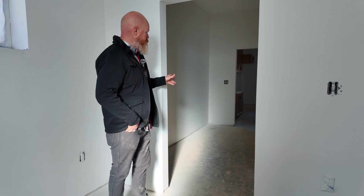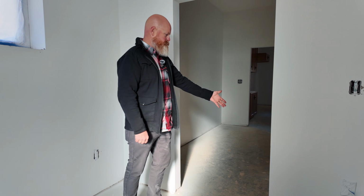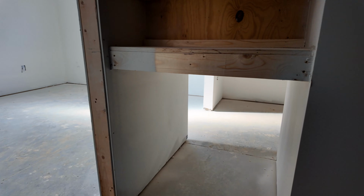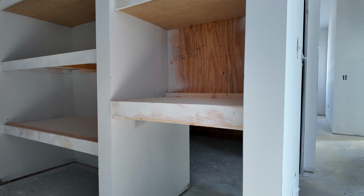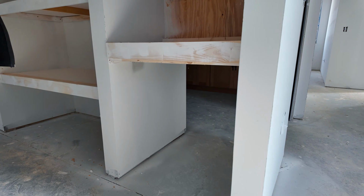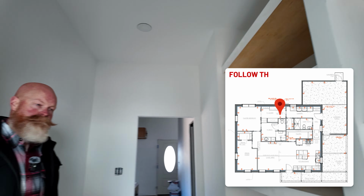As we enter the master closet, one feature I'd like to point out was an idea of the client down here below. She's got a pass-through feature. There'll be some cabinetry here. This will allow clothing from the laundry room and master closet to pass through to the bathroom and back. It's a pretty neat feature built into the cabinetry here in the master closet.